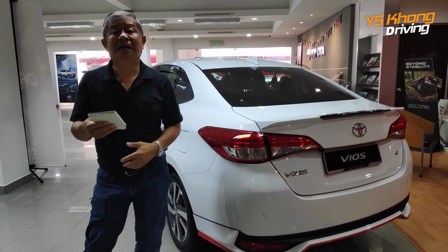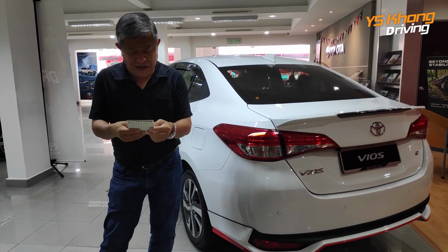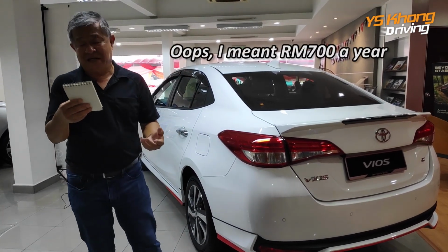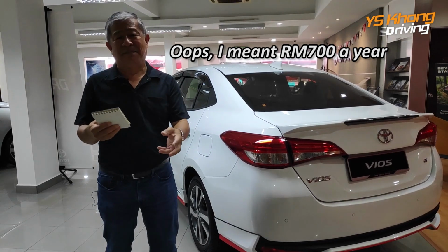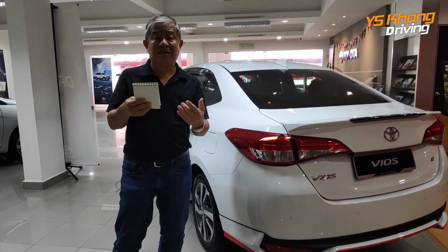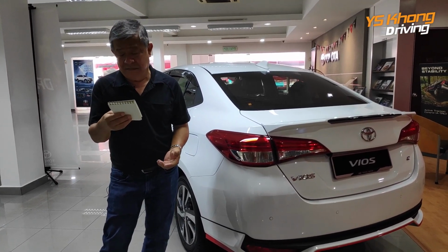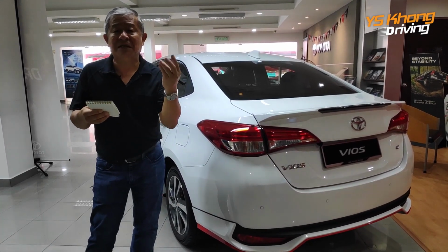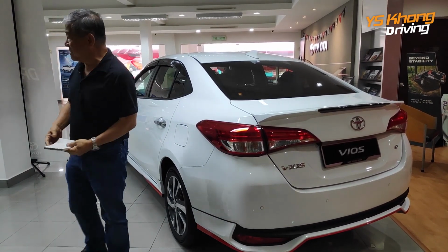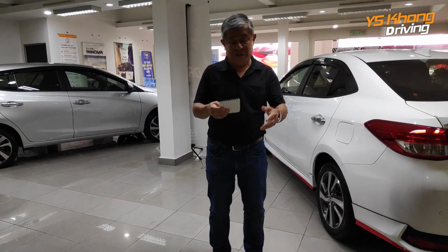If you buy the J Vios versus the J Yaris, you pay 80 ringgit more a month. And if you decide to choose the E, the difference of 5,000 ringgit over 7 years is roughly 700 ringgit a year. Over a period of 12 months, it's about 60 ringgit difference in the installments that you pay, yeah? And if you choose the G, because the price difference is just under 4,000 ringgit, over 7 years, it's 600 ringgit per year, and your difference is 50 ringgit in monthly installments. So therefore, if you buy the Vios G versus the Yaris G, you are only paying about 50 ringgit more per month over a 7 year period.